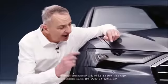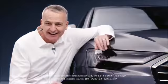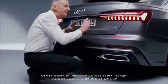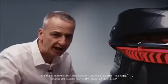The eyes tell you everything, and these pulsing homecoming and leaving lights just give you a little clue to the A6's identity. Take a look at this rear end. The unique light signature completely hides any break in the body, and this 3D chrome strip doesn't just look great, it makes the car wider and lower, even more powerful looking.